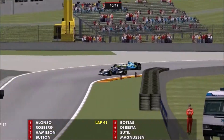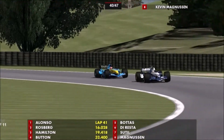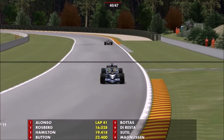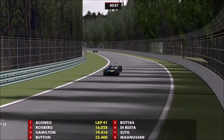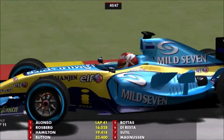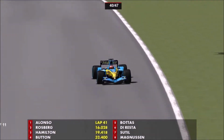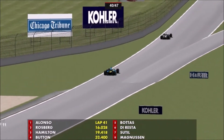As Sutil and Magnussen do battle into 3, Sutil retakes a position. That's 7th for the German. But they continue the battle as they go around the carousel, and then Magnussen tries a look into the kink. He's a bit too far back this time, which is probably ideal because it's a long straight into Canada corner. Now there's been contact here before, and Sutil shutting the door. Oh, I tell you what, Sutil fights as hard on track as he does in the bar. Oh dear. So Magnussen's going to have to wait another lap before challenging for 7th position.